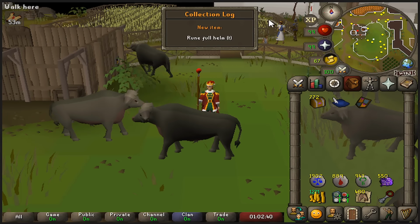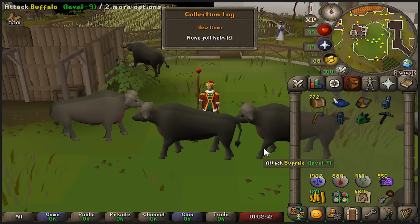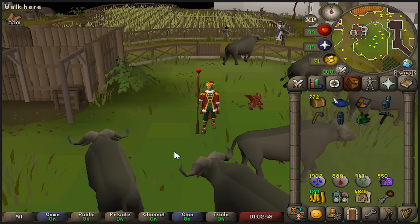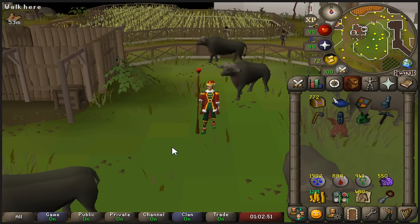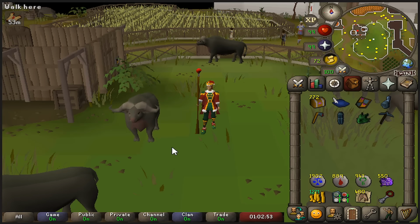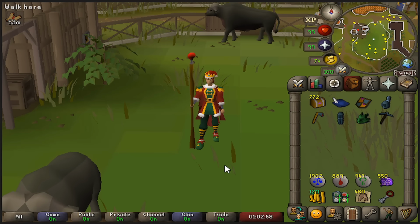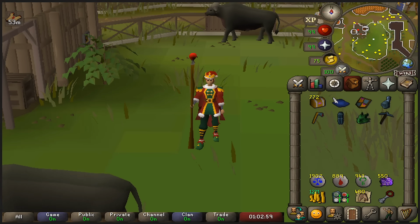And there is number 20, Rune Full Helm T. It's not of any real significance, but once you say a goal in a video, you kinda wanna hit it, you know? So that's a burden off my shoulders, and that's 20 uniques with 772 caskets more to open.